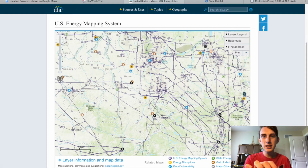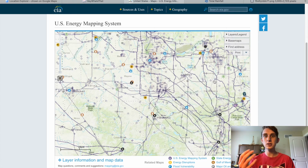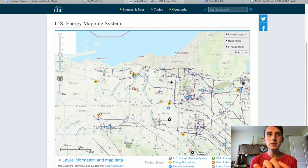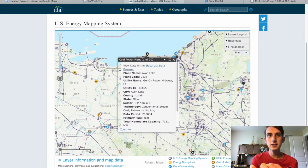You can see there's a coal plant right there along the Ohio River. First Energy, it's a coal-fired power plant that uses the river to cool itself pretty much. And then also another source of power around here. Again, I just think it's really cool how it all connects. Kind of like a road network, but it's a road for electrical energy, because it's alternating current and the electrons don't really go anywhere.